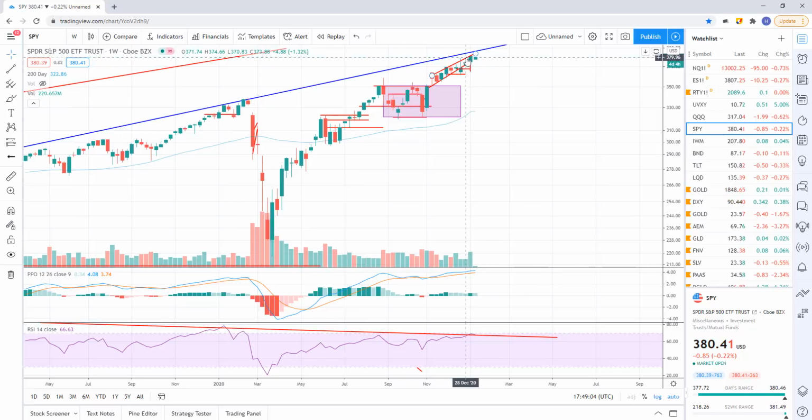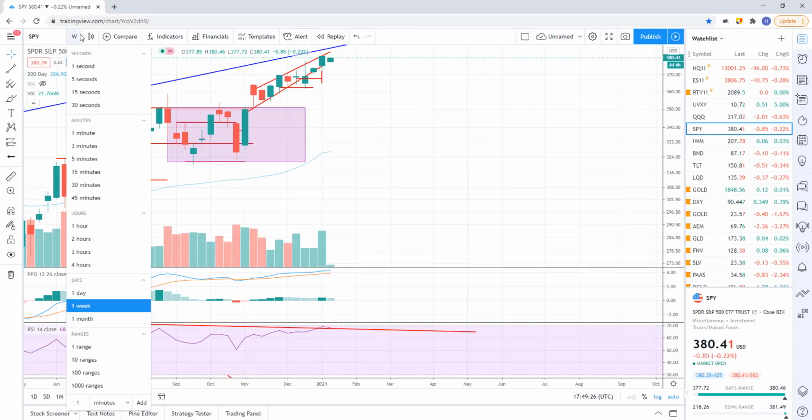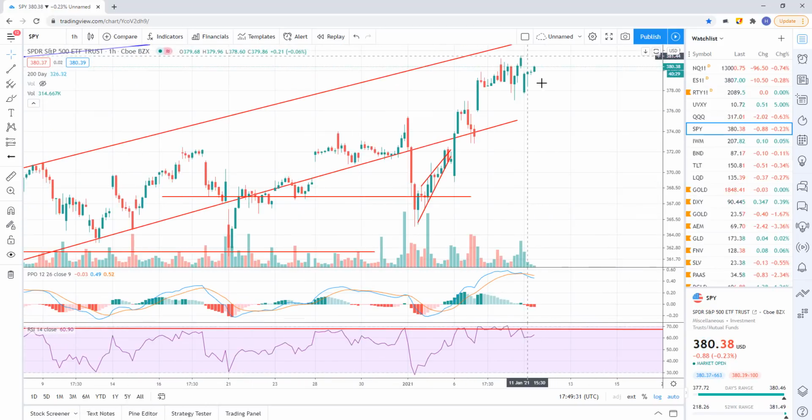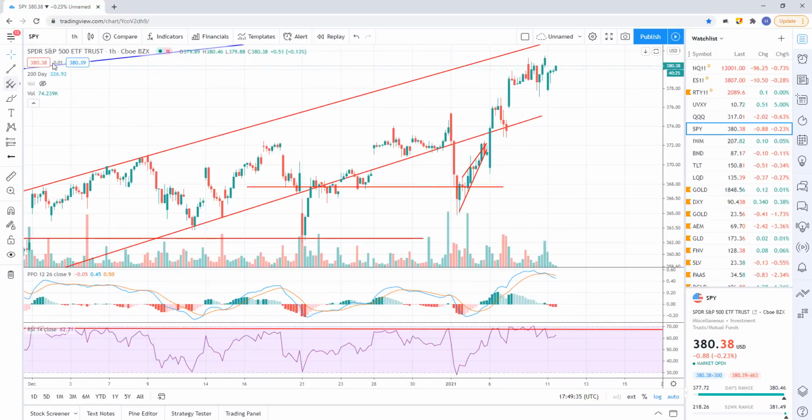So this is not an area I want to be adding to longs, not an area I want to be getting long. If you are long, fine, you can stay long, but I look to start taking shorts up near major resistance, and if I was long, I would be looking to probably take profit. At the same time, you could wait for a sell signal, which we do not have, to take profit. On the hourly chart, there's your upward channel, and we remain in that channel.